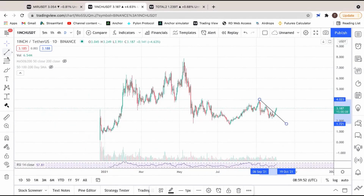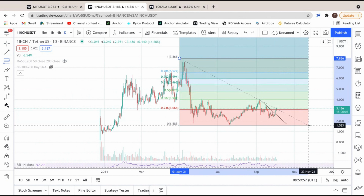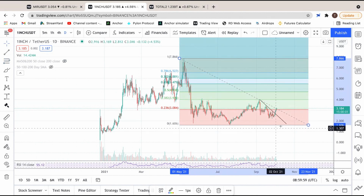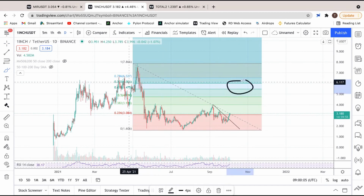It's all about just grinding its way back up. As I said, if we do put a full Fibonacci retracement over this, people need to be taking note of other charts and not just what they've got in front of them. The total altcoin market cap is all the way up here, which would put 1inch at a price of around $6 at this moment in time.